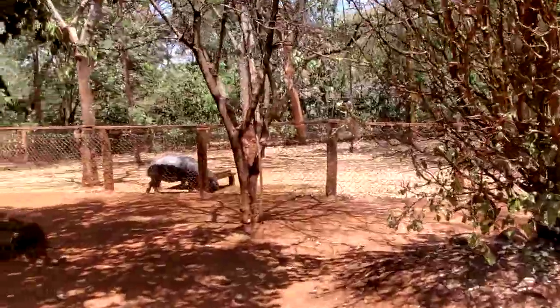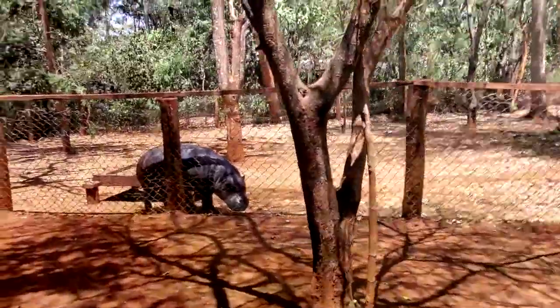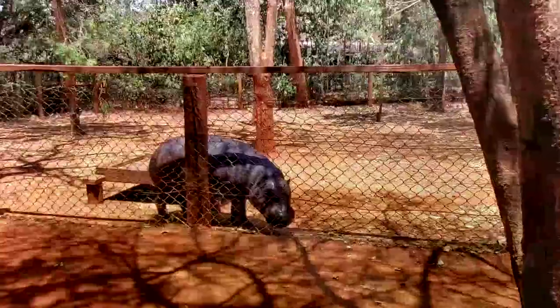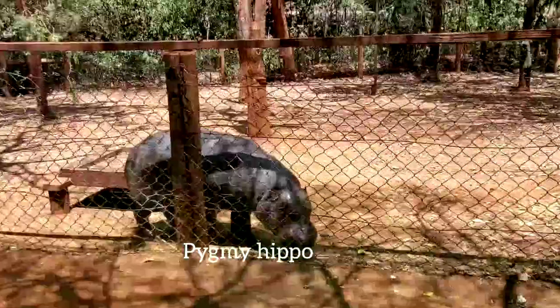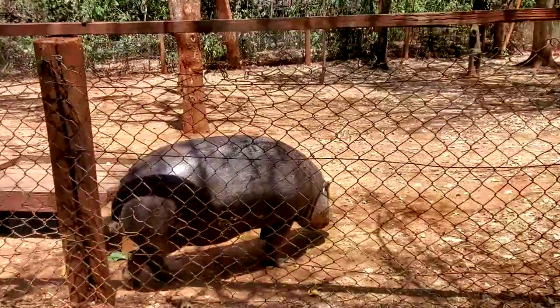There's the hippo. Pygmy hippo. Is this the one that was lying? Yeah. It's truly a dwarf.